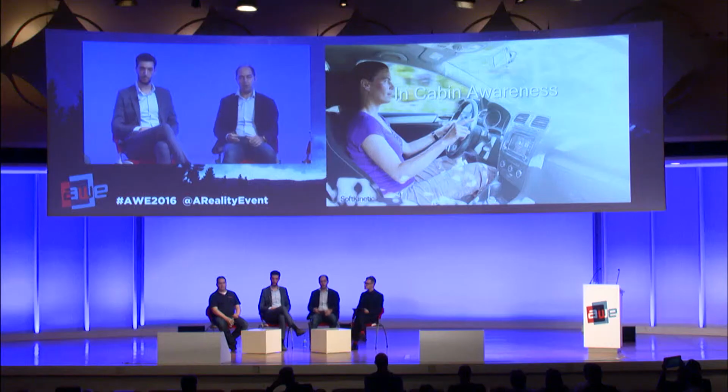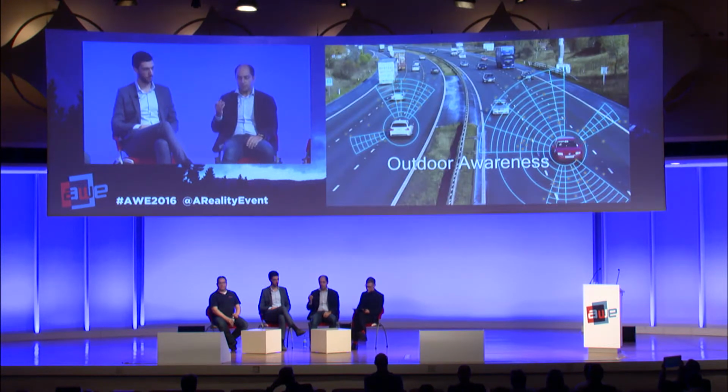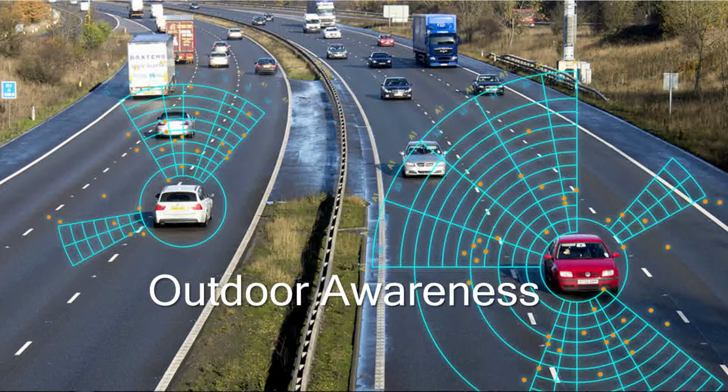So the car will have a full understanding of what's happening in the car, what the driver is doing, what the passengers are doing. And again, that's very important to enable all those persons to interact naturally with the car features in the future. And then next step will be to have outdoor awareness. So the car will need to understand what's happening around it.